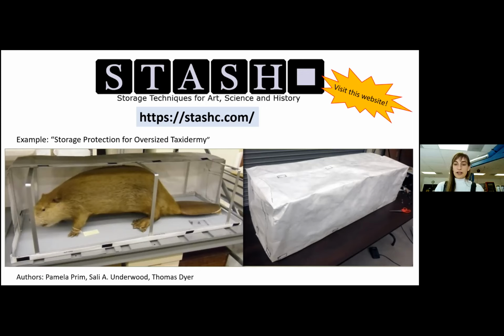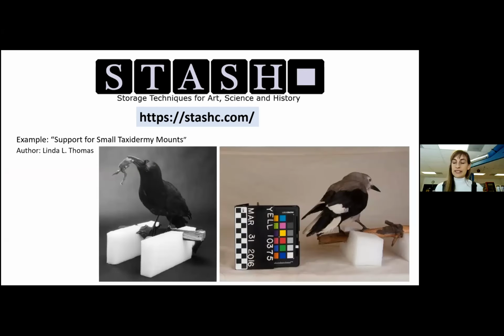So you see this beaver, it's encased in Tyvek. Just make sure that you then end up peeking in on your specimens to make sure you don't have any pest activity. Here's a really good example from Stash on what to do with these odd shaped taxidermy pieces. These birds were taken off display, and they're on these branches, but they don't have anything else to support them. So this particular entry in Stash talks about the materials to gather and how to make Ethafoam mounts for them to be able to display them and store them safely.